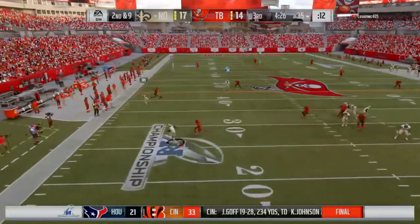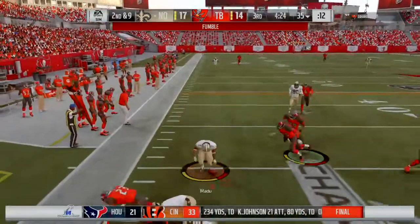Buying time to his left. Now Breeze lost the football.